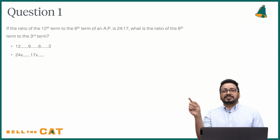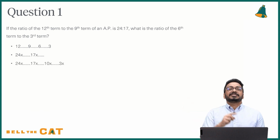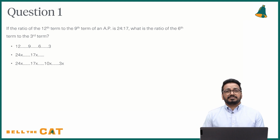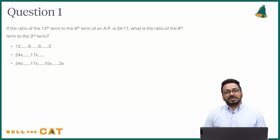12, 9, 6, 3, all the gaps are equal. So 24, 17, 17 minus 7 is 10, 10 minus 7 is 3, right? Because any two consecutive terms, the gap is the same. So if the gap is x, here the gap is of 3 terms, so 3x, 3x, 3x. So they are all evenly spaced. That's the beauty of an AP, and that's how you get this answer.